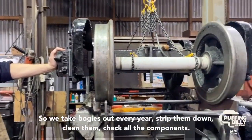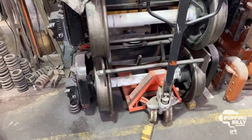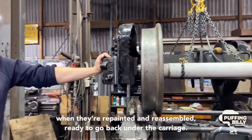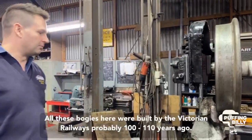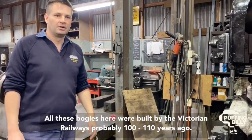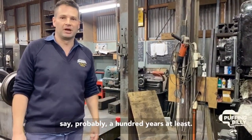So we take the bogies out every year, strip them down, clean them, check all the components. All the critical parts are crack tested to ensure there's no cracks or fatigue, cracking or anything in them. And they're repainted and reassembled, ready to go back under the carriage. All these bogies here were built by the Victorian Railways probably 110 years ago. So the ones that we're building for our new carriage project are probably the first ones that have been built in, I'd say, probably 100 years at least.